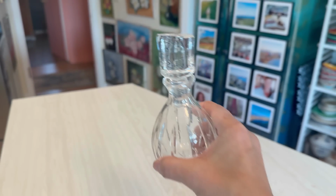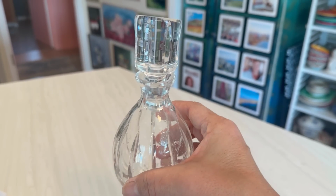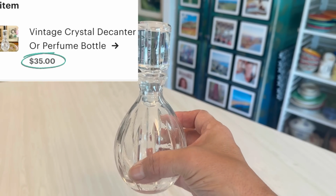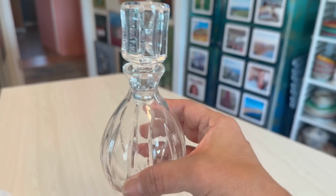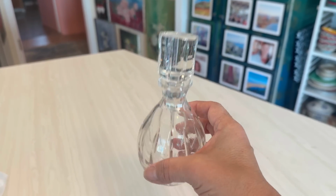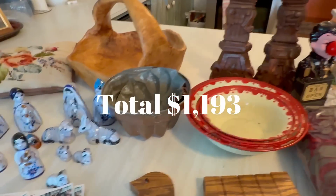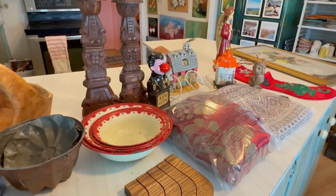Okay, this is the last item. This little perfume bottle. I've had this at least 2 years, which is probably why I may only have one other colored perfume bottle, but I do not buy clear ones to sell online. These are all the orders. This is really what compelled me to make the trip. I want to say there's maybe 1 or 2 more. I better check.